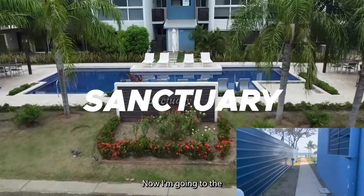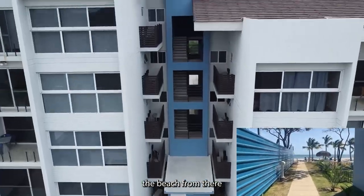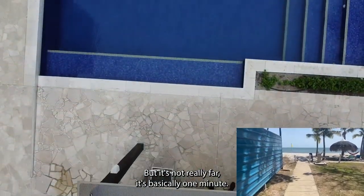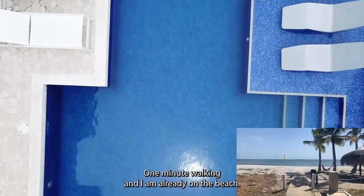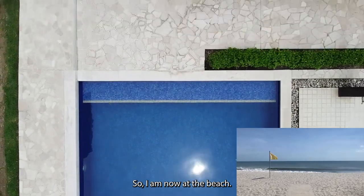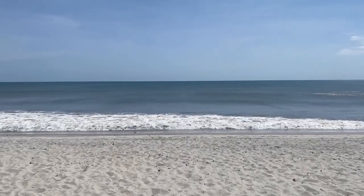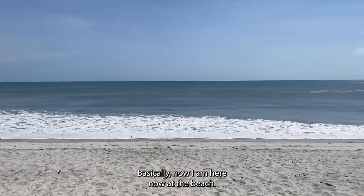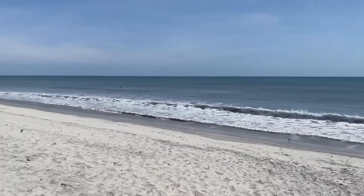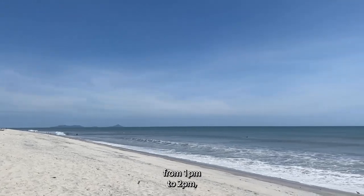Now I'm going to the backyard sanctuary because I want to see the beach from there. I want to see how far it is from the street. But it's not really far. It's basically 1 minute walking and I am already on the beach. So I am now at the beach. Still a few surfers there. It's 1 p.m.